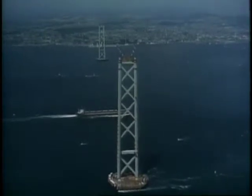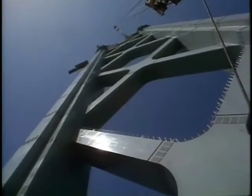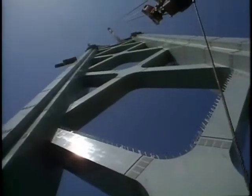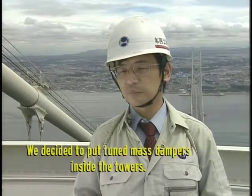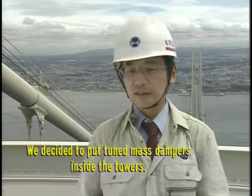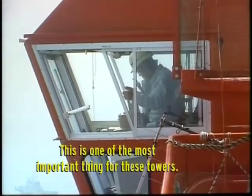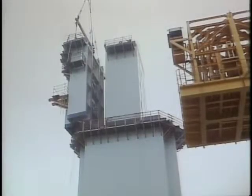Soon, the towers soared gracefully into the skies above the Akashi Strait. But there was one more important device used to ensure they stayed there. We decided to put the tuned mass dampers inside the tower. This is one of the most important things for these towers.